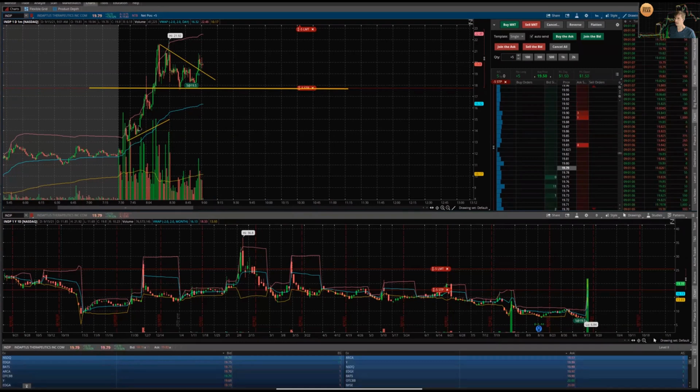As I was starting to calculate how many shares I could purchase, it started to move too quickly, so I didn't want to get FOMO and chase it up. I was just being patient and watching for another pattern that I can see.